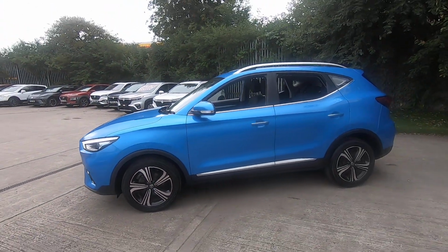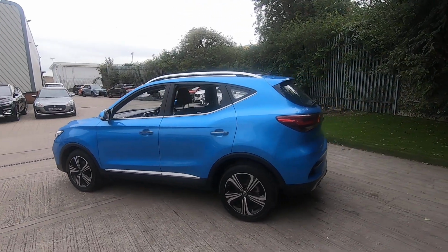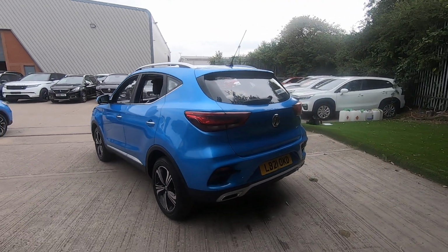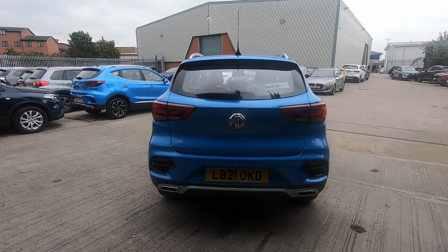The vehicle's already been through our rigorous checks, so we do a full inspection carried out by our MG technicians, as well as a full history check. So you could not wish for a better example of a ZS Excite. Now the ZS makes for an excellent family vehicle, it's well known for it.